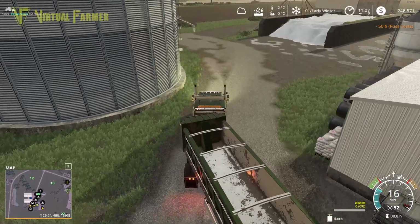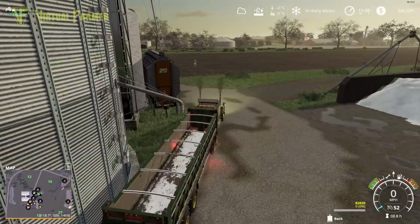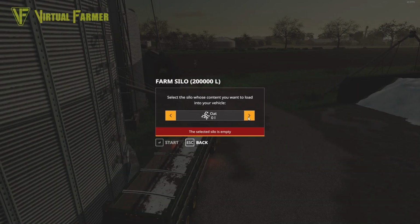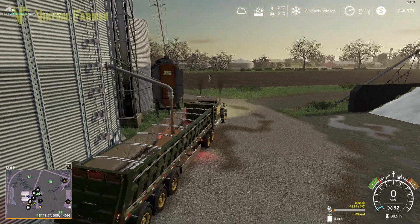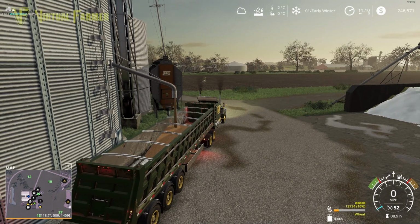so that's good news. Let's bring this up here and refill this, and we need to find the wheat. Barley, carrots. It's very messed up, this at the moment. There we go. Rice, sunflowers, cotton, oilseed radish, corn, tomatoes, soybeans, rye. Where are you? Onions. Wheat. There we go. 28,000 litres should all go into here. And 28,000 litres, yeah, again, that's going to be really good.